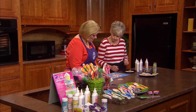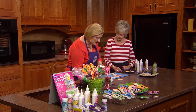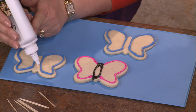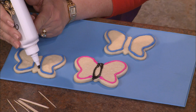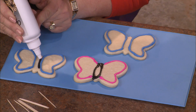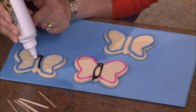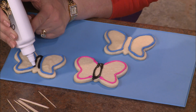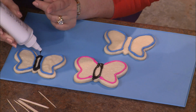Yeah, there's two ways that you can do this. This is a cookie icing that's pre-made, and I'm going to outline the body of the butterfly, and I haven't heated it. If you read the package instructions, it will tell you to put it in the microwave for like 10 seconds on 50% power. But I'm short on time, so I'm just going to use it straight, thick, to outline.